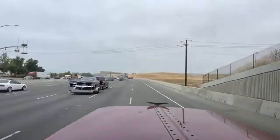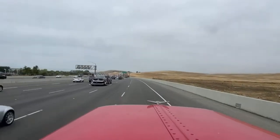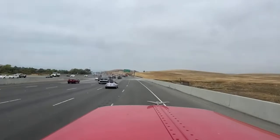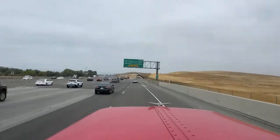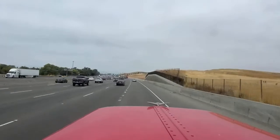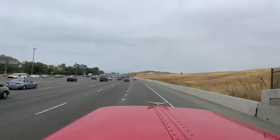Toll booth ahead. But because we're adding another 120 miles to my day today, the best outcome that I'm going to have is getting to Klamath Falls, just about 20 miles north of the border.